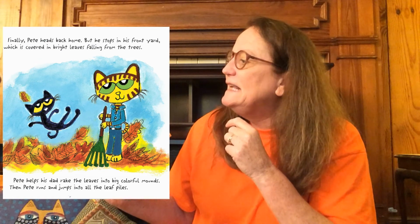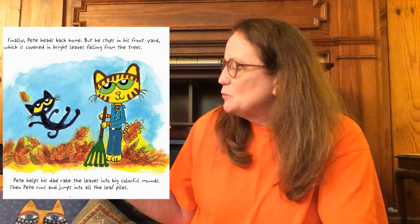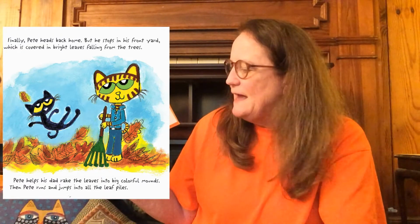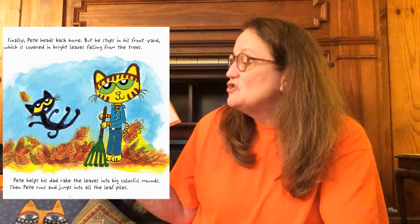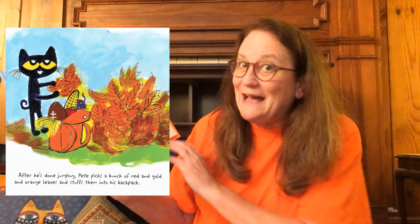Finally, Pete heads back home, but he stops in his front yard, which is covered with bright leaves falling from the trees. Pete helps his dad to rake the leaves into a big, colorful mound. Then Pete runs and jumps into all the leaf piles. After he's done jumping, Pete picks up a bunch of red and gold and orange leaves and stuffs them into his backpack.